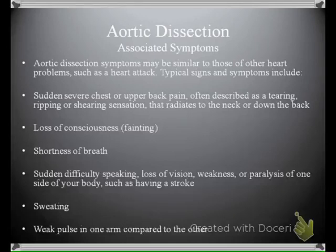Typically, though, many of these symptoms, such as the sudden severe chest pain, shortness of breath, and even sweating and a weak pulse, can tend to mirror such symptoms as congestive heart failure or heart attack. And because of this, many times it's an incidental finding for aortic dissection.